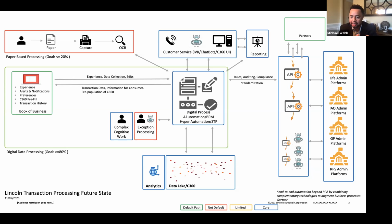I'll pause just a second before I dive into APIs and data lakes and EDM programs. Any questions?